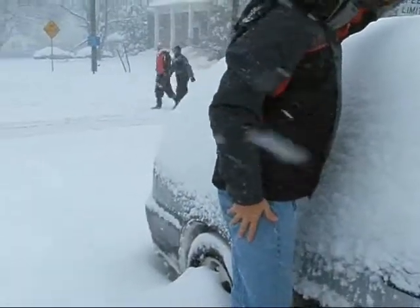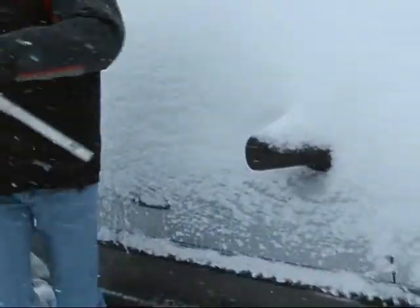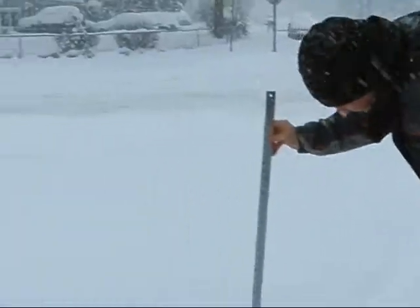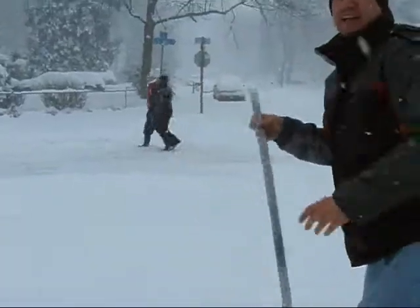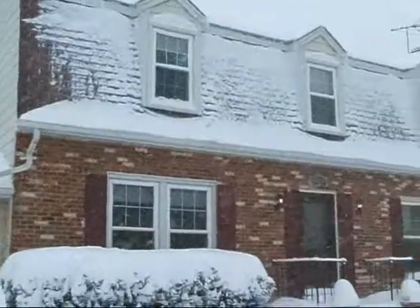Oh, wow. Here. And what do we have right here on the driveway? 11 on the driveway. And it's still going. Look up at the house. I know. It's a winter wonderland.